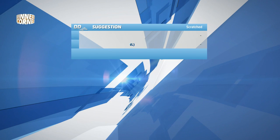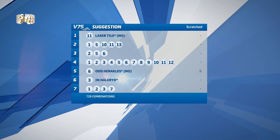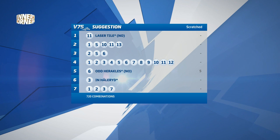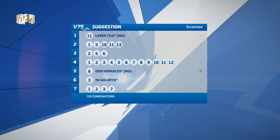The V75 round, it's all about finding the winners in 7 consecutive races, and that is exactly what we're going to do right now. Mike has composed a system for us. Let's take a look at it, and we can then see that the first banker that he has comes in the first leg. And we've already talked about number 11, Laser Tide, so let's move on to the second race.